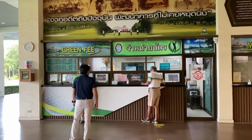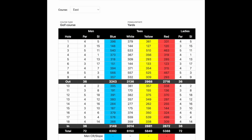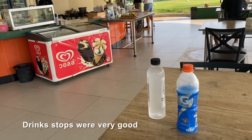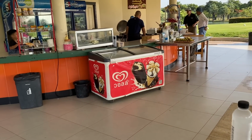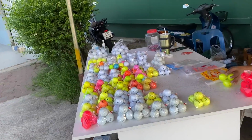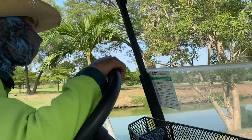And here's the green fees. People like to look at the green fees. You can play 9 holes with the cart. I paid 1,200 baht on this day. It was a holiday, accidentally. I would have preferred to pay 1,000, but there's plenty of drink stops here. The greens are excellent on the course, and the only thing with the course is the first cut and the fairway wasn't very clear.